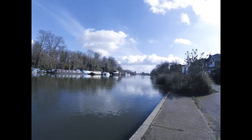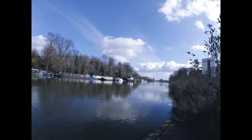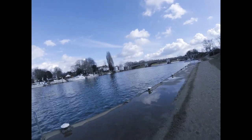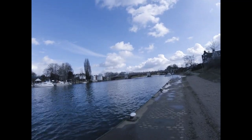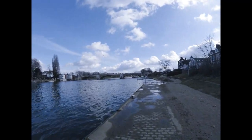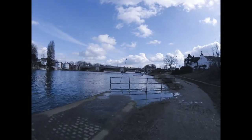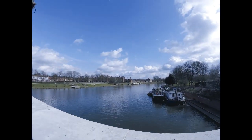East Molesey. Got a weir coming up here and now crossing that bridge. Just walked through Molesey, Hurst Park, and just heading up now to Hampton Court Palace. And there's the bridge going over the river. Quite exciting, isn't it? Molesey Lock. So just going over this lovely bridge. Just walking over the bridge, and there's Hampton Court Palace.